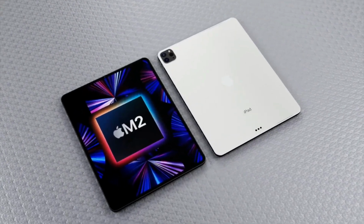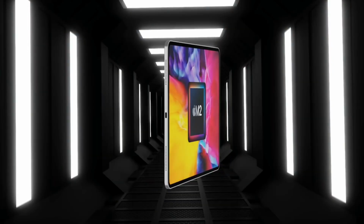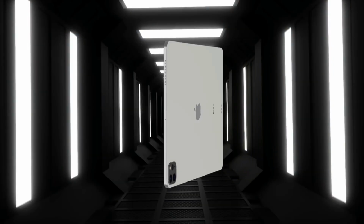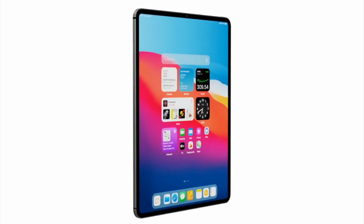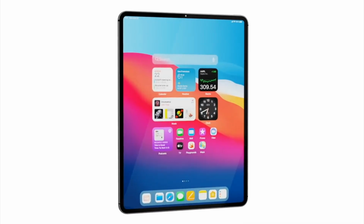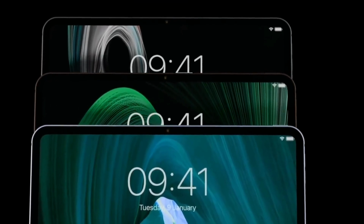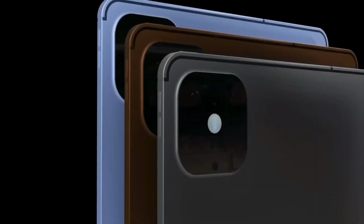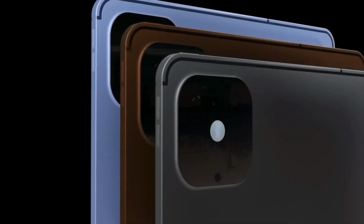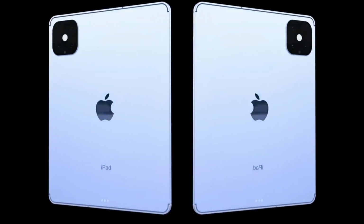After Apple surprised everyone with the addition of the M1 chip on the iPad Pro, it's likely for the company to add an upgraded version of this processor to the upcoming 2022 iPad Pro. Naturally, this iPad will feature the M2 chip, which is rumored to be released with a redesigned MacBook Air. It should be faster than M1, but it will not beat the M1 Pro, Max, or Ultra chips.